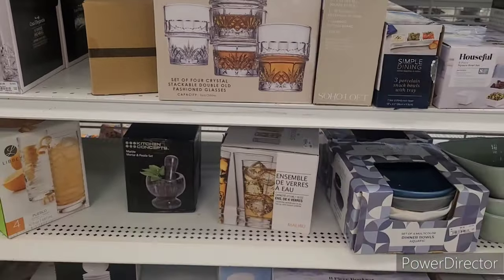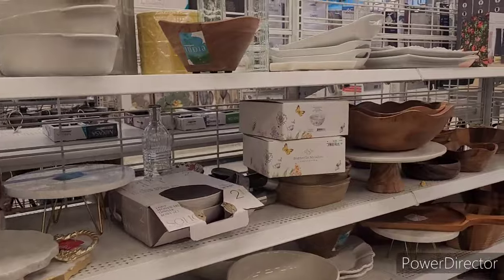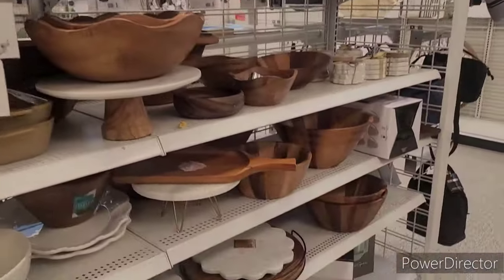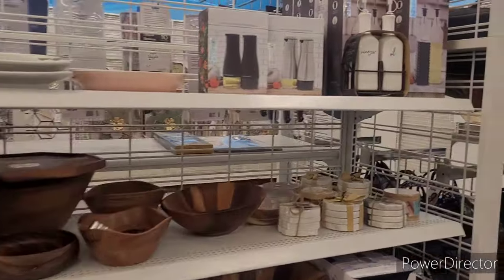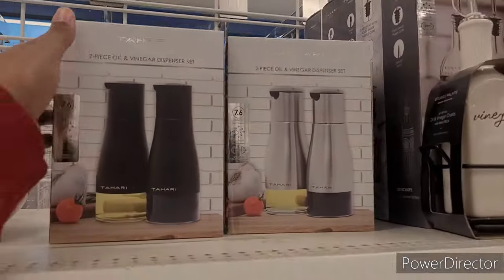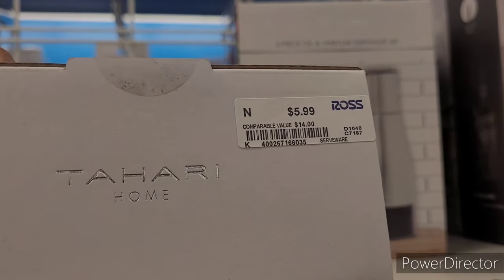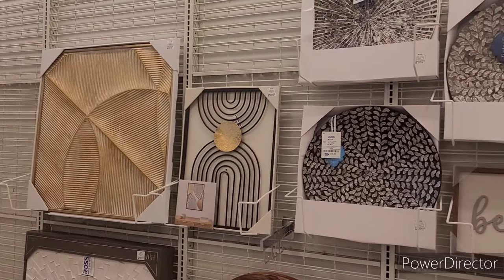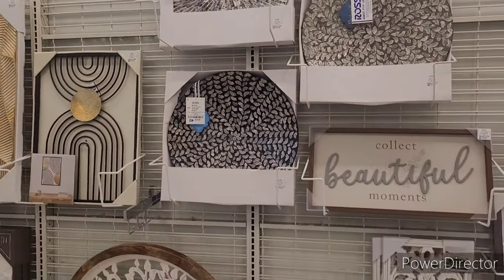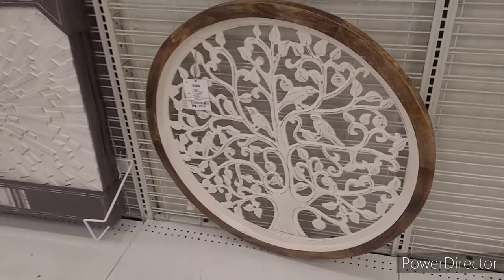They do have a lot of little serving pieces over here also. I love the wooden items. Y'all already know I love to serve with those and pair those with my marble and my other little white pieces. These were nice little oil and vinegar dispensers. Inexpensive yet again. Now over here we have some wall decor. These are new. I don't remember seeing these. Absolutely love this decor piece right here.